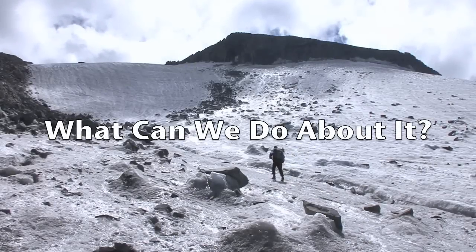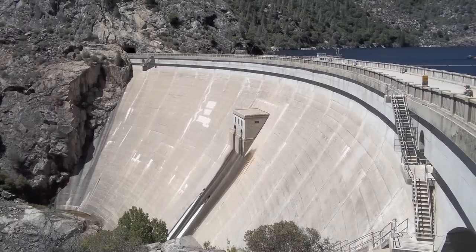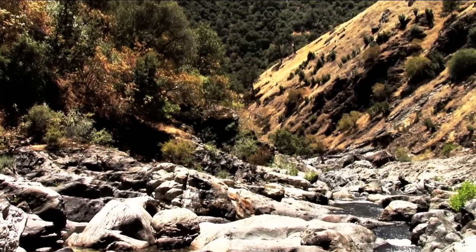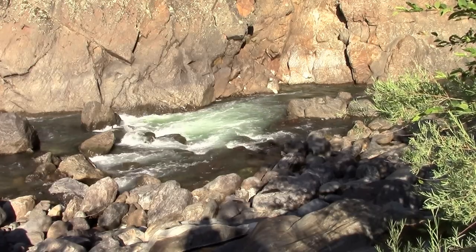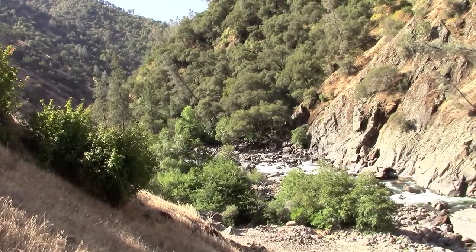What can we do about it? While it may be a while before impacts such as dams are removed, working to restore the natural flow patterns is an important step in protecting the Tuolumne, as it provides essential transport of rocks and sediment needed to maintain the system. This may be done by managing reservoir releases in a way that mimics these natural flows and minimizes the harmful effects of river regulation.